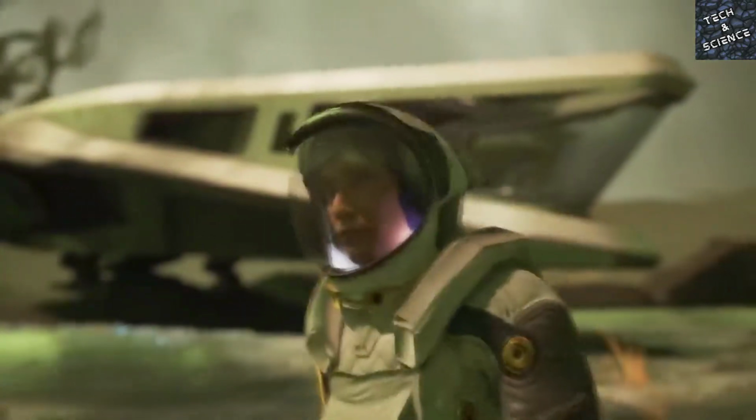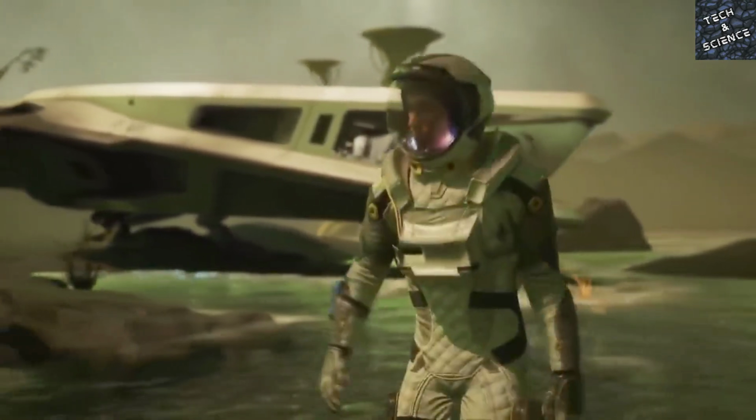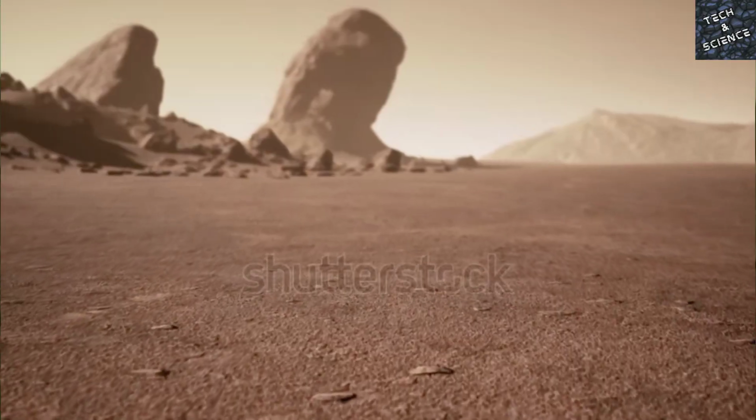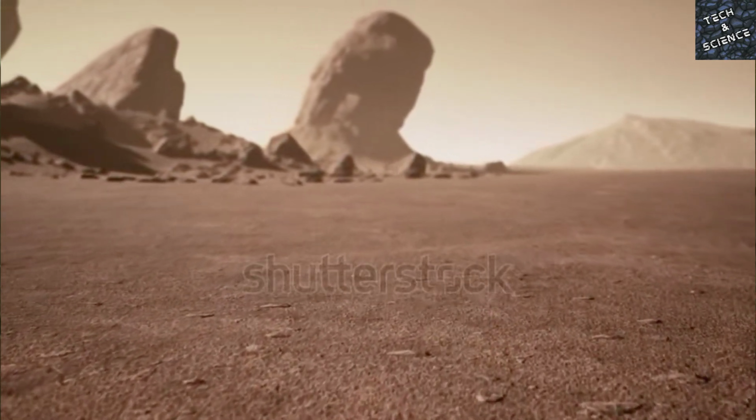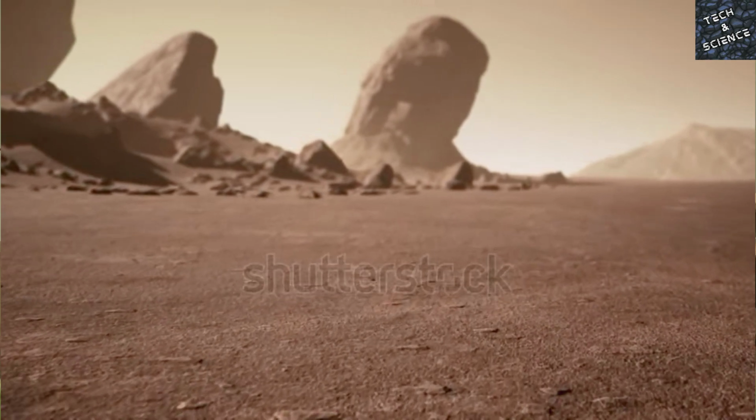Most planets we've observed are extremely scary. There is one exoplanet that even looks like Earth. But this beautiful blue world is not the kind of place you could settle on. If you tried, you'd be dead within seconds.